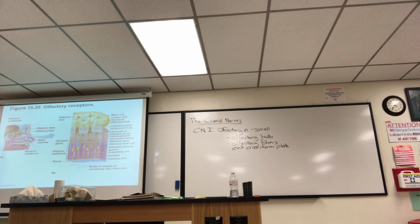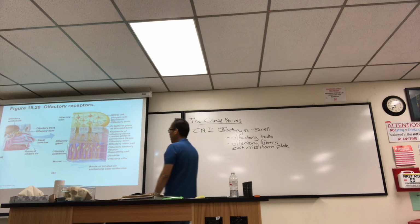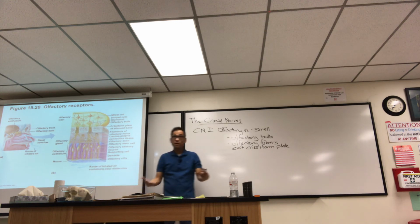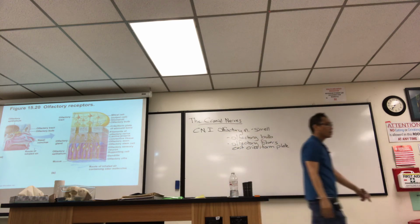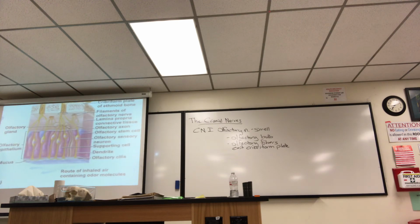Okay, after they exit, those little nerve fibers, to pick up the odor molecules, they embed in what's called the olfactory epithelium. Here's what you can study right there, the olfactory epithelium in terms of the function. How do they smell? Well, you have to have little nerve endings in your nose. Study the olfactory epithelium where those nerve fibers terminate.